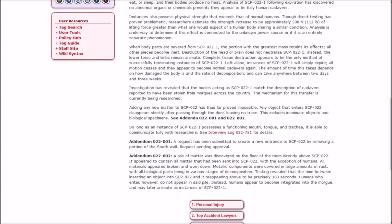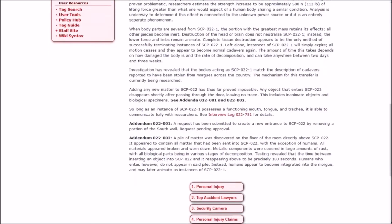Instances also possess physical strength that exceeds that of normal humans, so they're super zombies. Though direct testing has proven problematic, researchers estimate the strength to be approximately 500 newtons, 112 pounds, of lifting force greater than one would expect of a human body sharing a similar condition. What, being dead? Analysis is underway to determine if this effect is connected to the unknown power source, or if it is an entirely separate phenomenon.